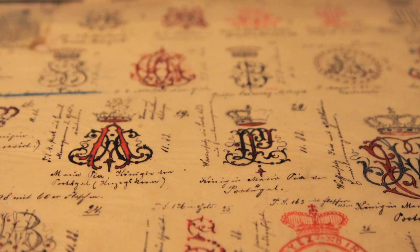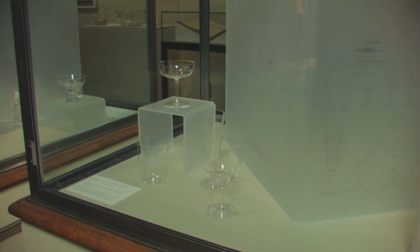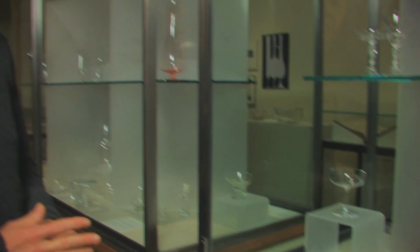I love the way each glass reflects what liquid would go into it, which we don't do anymore. Now we tend to take a juice glass and put our vodka or our wine or whatever into it. And these pieces, when I looked at them, I thought these must have been done in the 1950s, but in fact they were done in 1856.